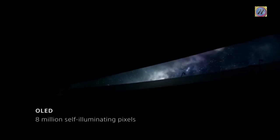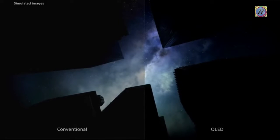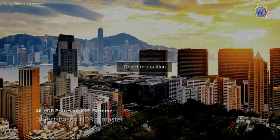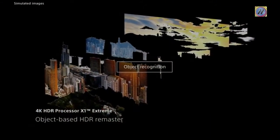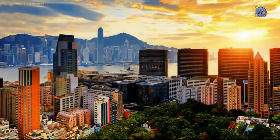Sony's OLED technology delivers the most striking contrasts ever, with the richest hues, the sharpest highlights, and the deepest shadows. Powered by Sony's X1 Extreme 4K HDR processor, objects on screen are individually remastered for true-to-life depth, balance, and texture.